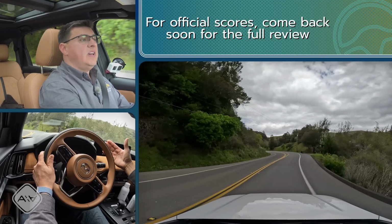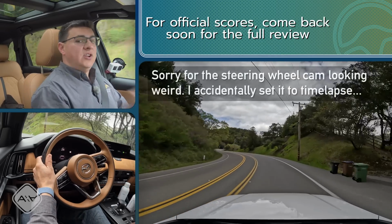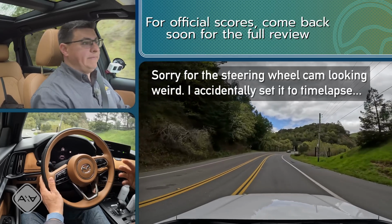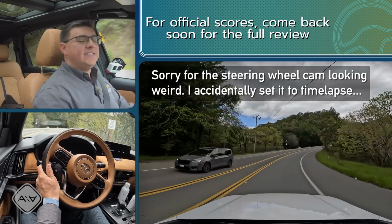So we have the engine, we have a clutch pack, we have the electric motor, then we have the transmission. No torque converter. A torque converter is the part of an automatic transmission that allows the engine to spin at one speed and the rest of the transmission to spin at a different speed whenever needed. This does not have that.